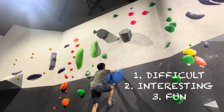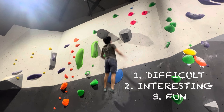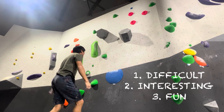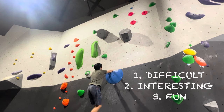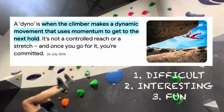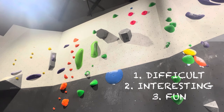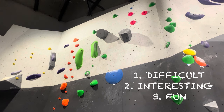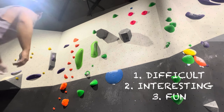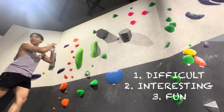Of course, that last criteria is highly subjective, and if it wasn't obvious enough already, my favorite type of climbs in terms of fun are dynos, which, if you didn't know, by definition is when the climber makes a dynamic movement that uses momentum to get to the next hold. And yeah, there may or may not be a somewhat focus on dynamic style climbs in this series, but I will also try to cover other climbs that fall under the other two criteria as well. So yeah, this is Dillon's Dyno Diaries episode 1, let's get to it.